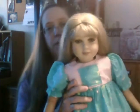Let me just describe the doll quickly to you too. She's 23 inches, made of vinyl. Her legs and arms and head are vinyl. Her body is fabric, like the American Girl dolls, similar to that. And there's a My Twinn tag on here that actually has the date. I don't know if you can see that. There's the tag right there. My lighting's not so great.